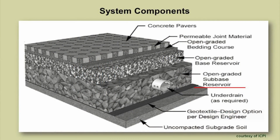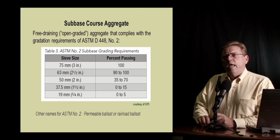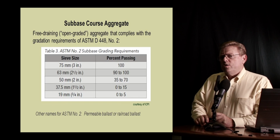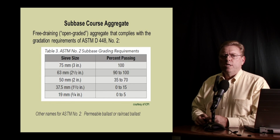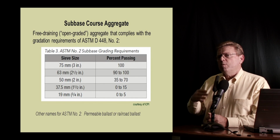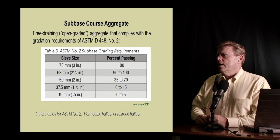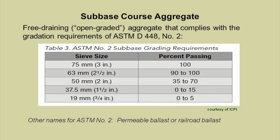All right, let's look at the reservoir course here. The open graded sub-base, we call it in the paver side of things. The gradation is a little bit larger. Up until this edition of the manual, which was in 2008, 2009, we were using the number 57 full depth, the 1.25 inch, 1 inch crushed. Found that had a little bit of a problem in rolling a little bit. It tended under loads to not so much once the paver was on top and the system was confined, but in the installation process, it was very hard to keep stable.